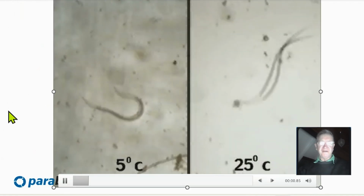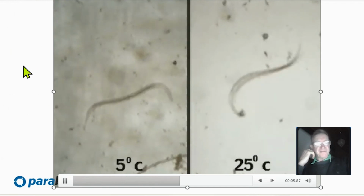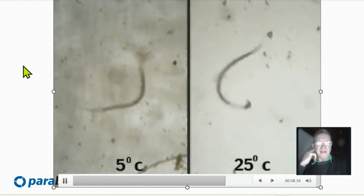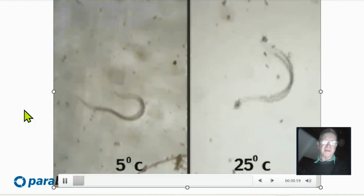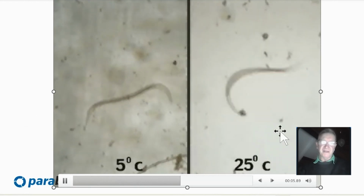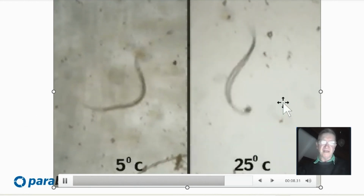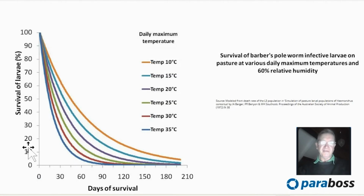Now, we do have an idea of how long the larvae last because we can look at the temperature and see how much metabolic activity these larvae have. At low temperature, there's not much activity, and therefore the larvae last a long time. But at high temperature, there's a lot of activity and they run out of energy very rapidly. That means we can use typical pasture contamination degradation graphs to estimate how long the worms are going to survive on pasture.